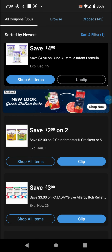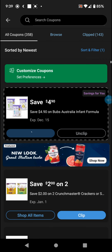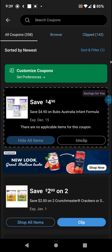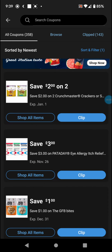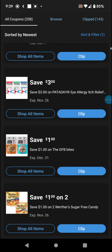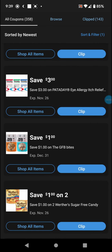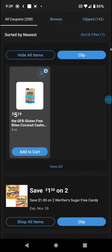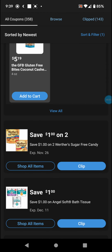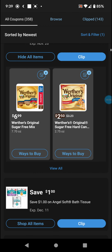going to start with a $2 on two for Crunch Master crackers. But I'm curious that this is not even in the store. But yeah, $2 on two on Crunch Master, $3 Pat a Day, $1 GFB Bites, and also I did completely free space on this on Sunday. So this will also include coupons from Sunday. So, and $1 on two on Werther's sugar free candy.